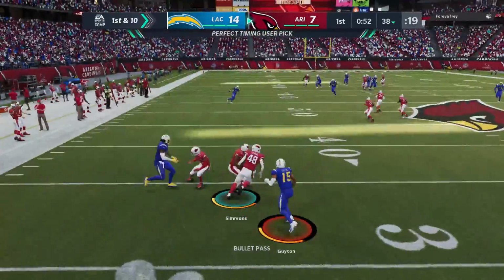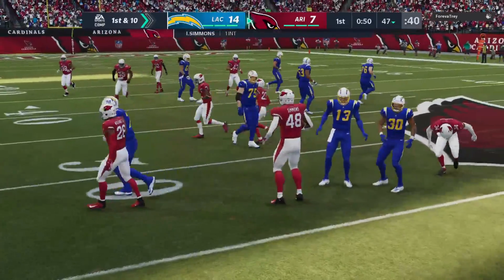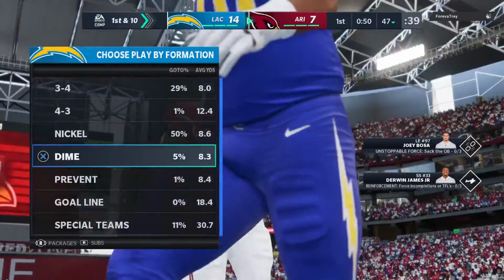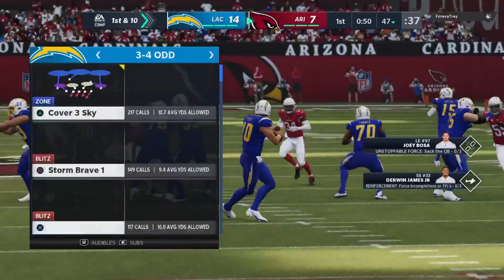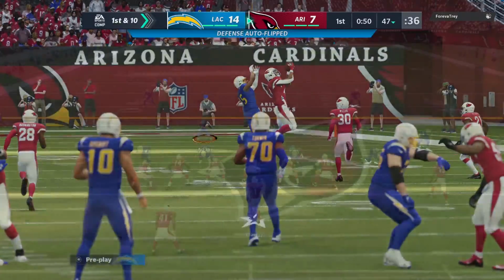Into heavy traffic, and it's intercepted. Isaiah Simmons picking it off. And the return stops just a few yards shy of midfield. They'll spot the ball at the 47-yard line. The Cardinals take over 1st and 10 at their own 40.